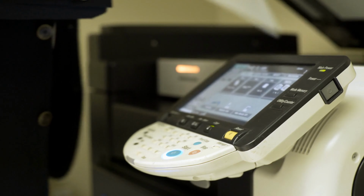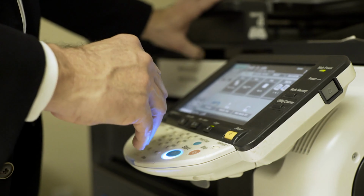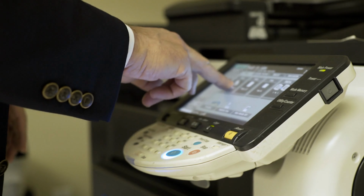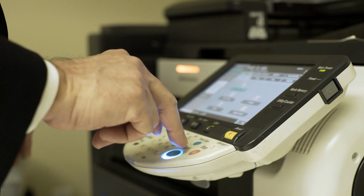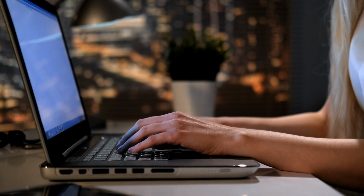So the next alternative is to get a scanner and scan all your documents into your computer. You can find a ton of great scanners on Amazon for $200, $300, $400. And then once you've scanned them, you can back everything up. Store and back everything up using Dropbox or Google Drive, something that's easily usable and searchable.